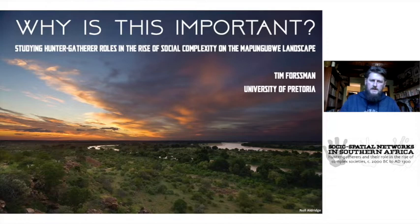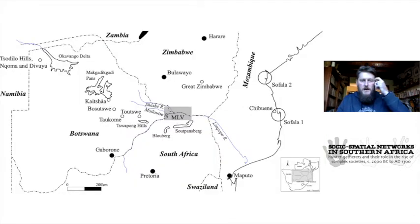So the area that I'm talking about is called the Middle Limpopo Valley. You can see it here marked by a grey block. And although we're focusing on a limited space, this area was very much connected to a number of other landscapes around it. In this map, you can see a few sites that are marked off in eastern Botswana, but there's a lot of sites in northern South Africa, southern Zimbabwe, and also Mozambique that were connected through economic relations, political networks, and also social systems.